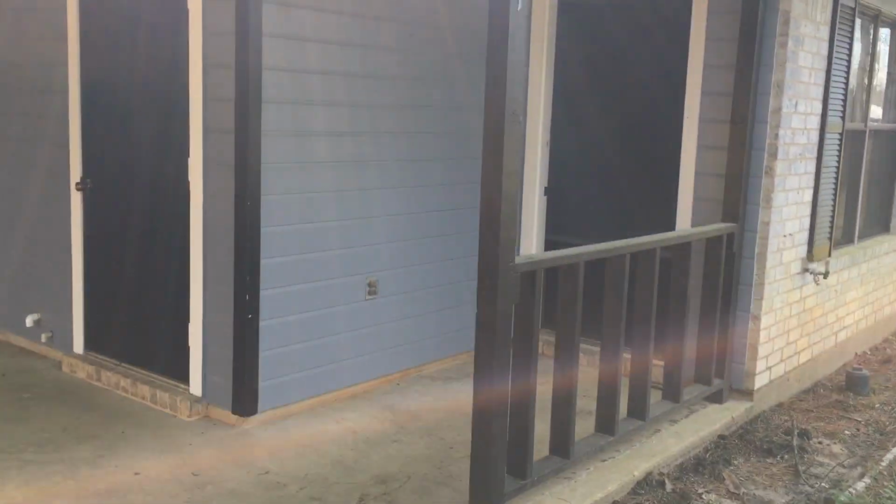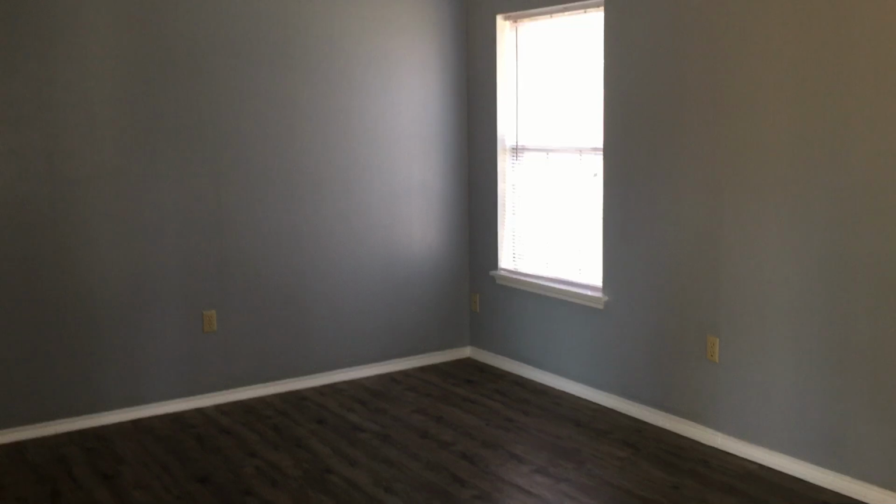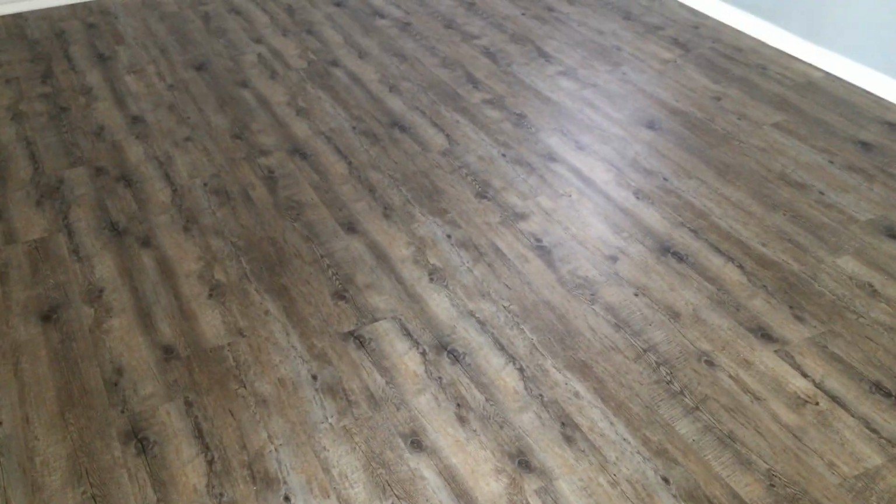Hey guys, this is 431 Cherry Oak Lane in Haughton, Louisiana. It is a three bedroom, one bath home that is about 1,200 square feet, and it is for sale for $120,000, or it can be leased for $950 a month. This is the living room. It has new vinyl plank flooring, new paint color.